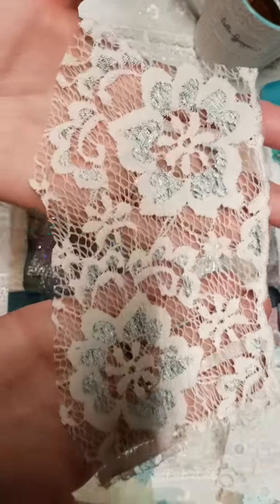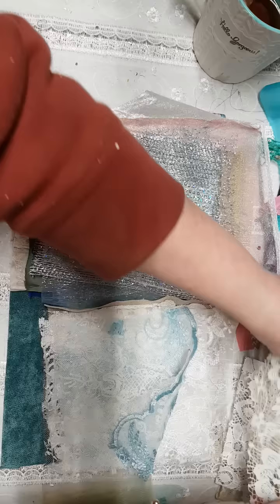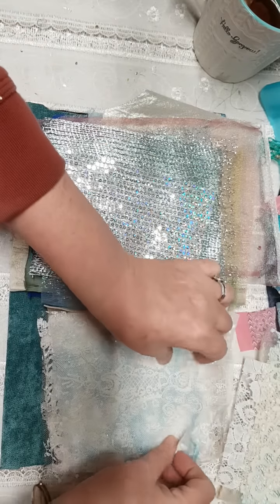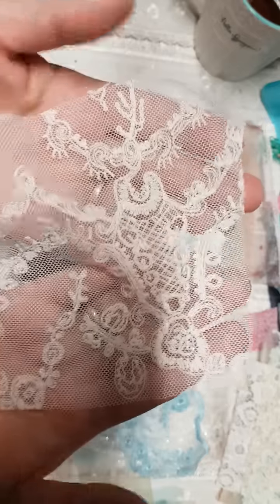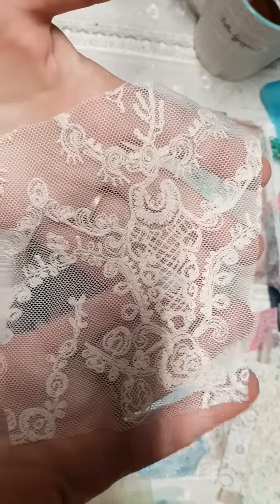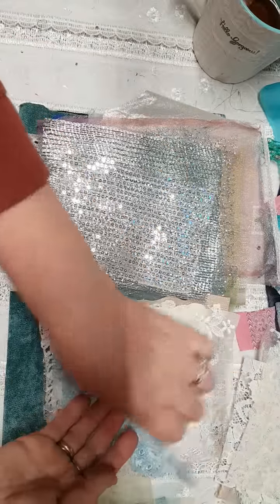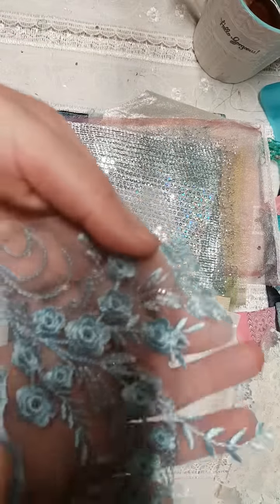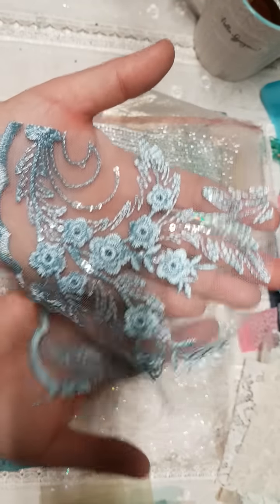Oh, this is beautiful. Look at this. Everyone has a piece of this. And this is so delicate. Everyone has a piece of this. And everyone has a piece of this. It's so pretty.